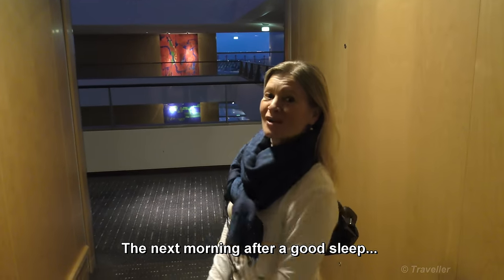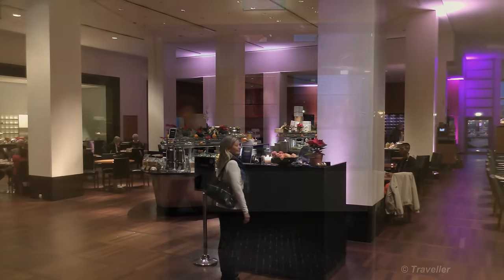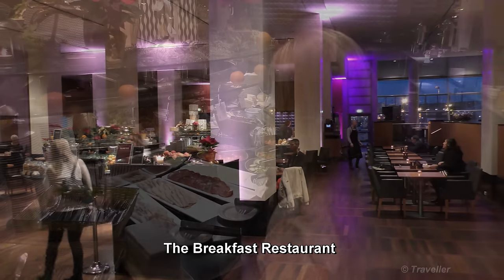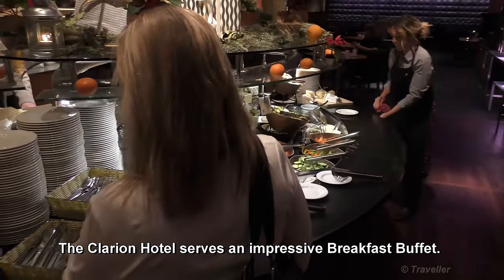And now it's time for breakfast. There are not so many people here so early, about 8:15. Nice cold cuts here and everything. So many choices.